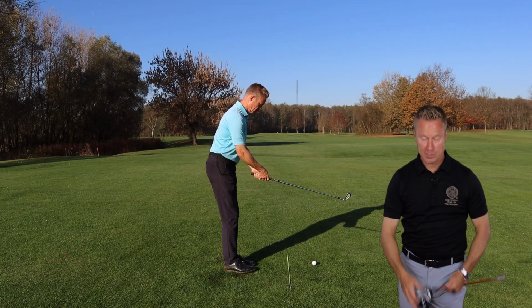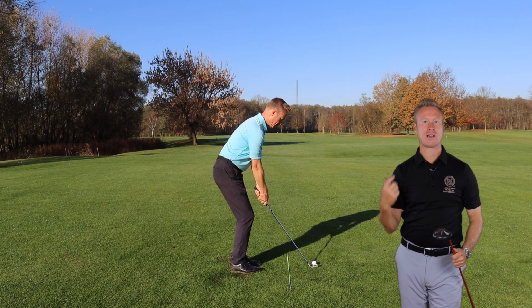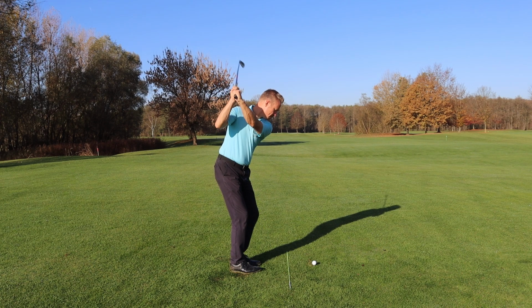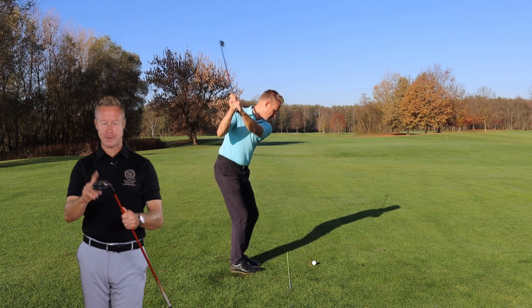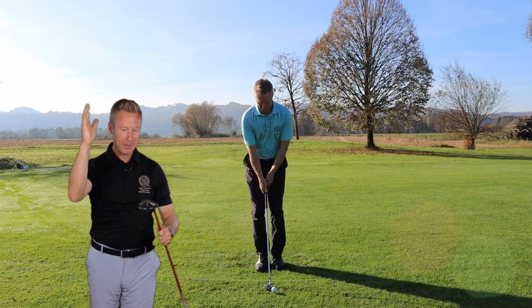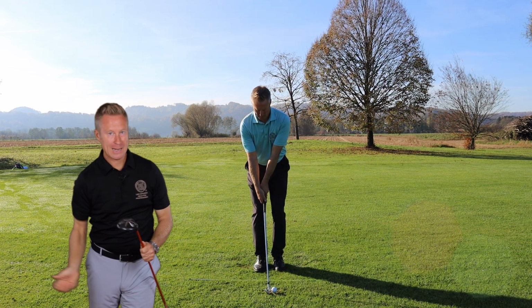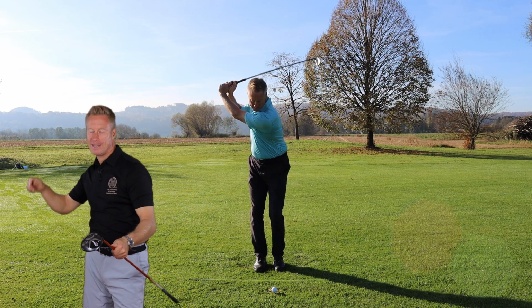Now go and hit some shots this way with nice relaxed and responsive hands, arms, wrists and shoulders. You've got to allow the club head to work freely around the body, as free as a bird. You know, no grabbing on the handle or trying to steer the swing to control it. You've got to trust it and let it go.